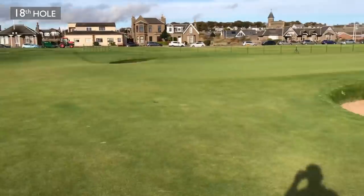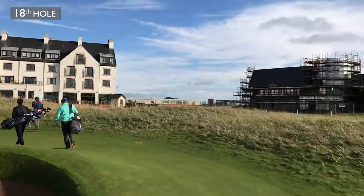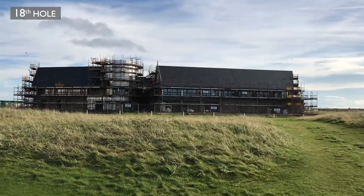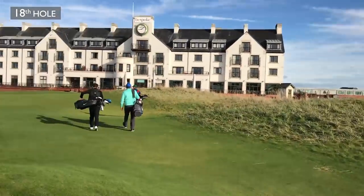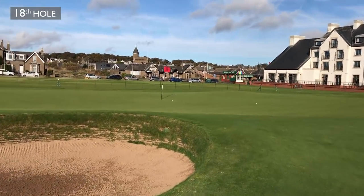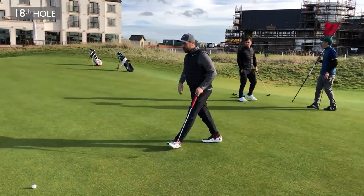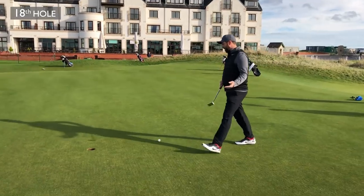So over the bridge here on 18 and outside the beautiful hotel, a new clubhouse is being built ready for the Open Championship next year. I've got a nice little 4 or 5 footer for birdie, which I think would actually finish me as 2 under par for the day. I could be his new caddy, because every time I've got hold of this camera it seems to be a birdie.